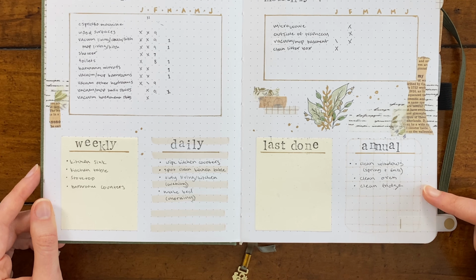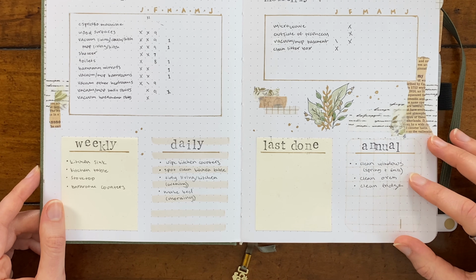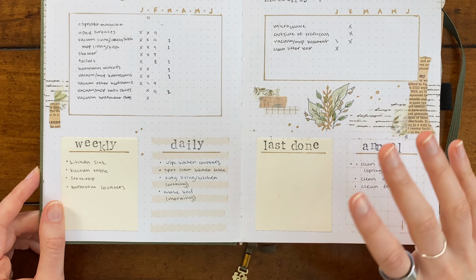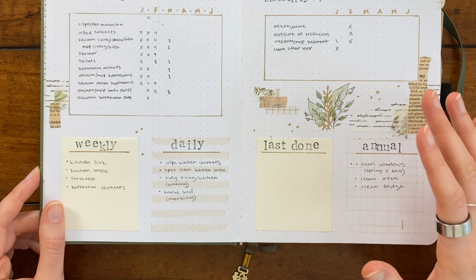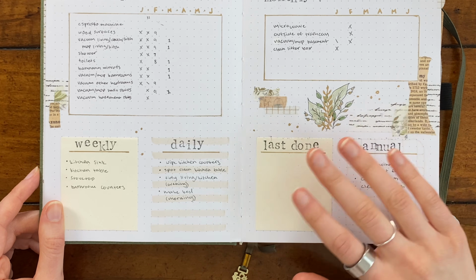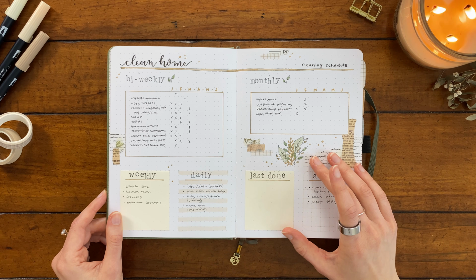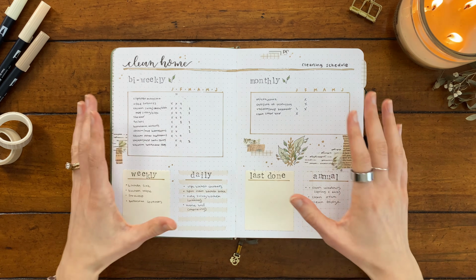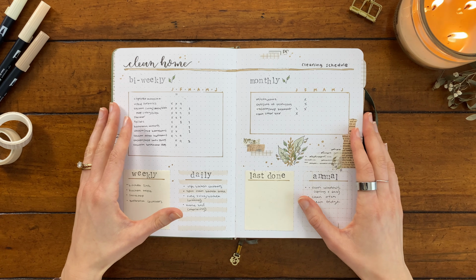Here we have a little box for annual tasks or just anything that needs to be done less often. And this last done section is for any tasks that aren't on a schedule, but I just want to keep track of when I'm doing them. For example, descaling my espresso machine. I don't have a schedule for that. I just do it whenever the light comes on or I feel like it's gone too long. I think this is a great comprehensive spread for all the cleaning tasks, no matter what schedule or how often they need to be done on.